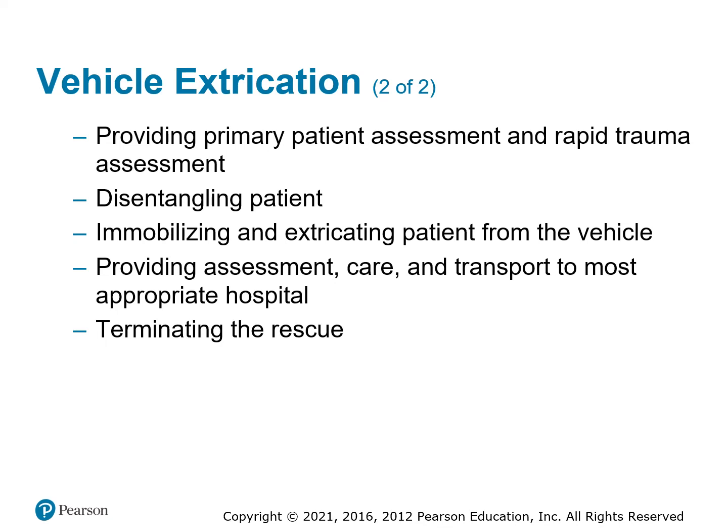There's the disentanglement of the patient. There's the actual immobilization and extrication of the patient from the vehicle. One thing at a minimum that you may want to do, if your procedures, policies, and standing medical orders dictate, is to get that C-collar in place, try to at least get their neck immobilized so that as they're getting extricated out, you're not worried about doing more damage if they do have a neck injury.